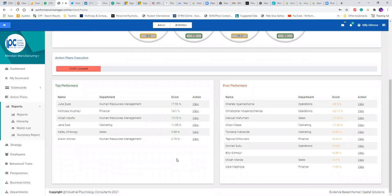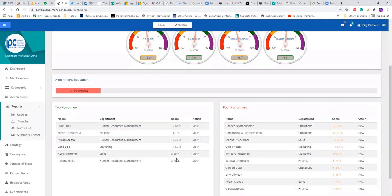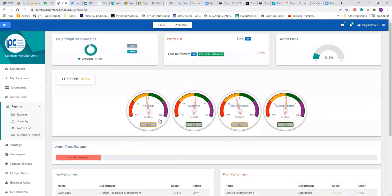So that's the best platform that you see when you enter the system. Here is a summary of all the perspectives. Remember, we're talking about performance here and deployment of strategy. So it gives you a summary.